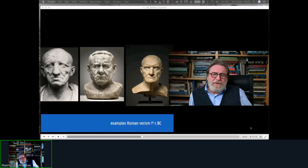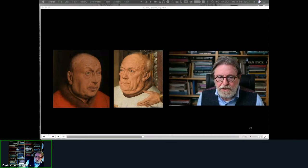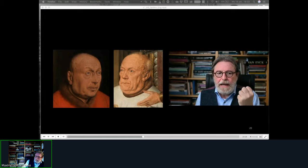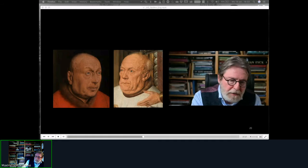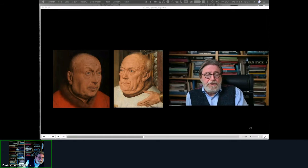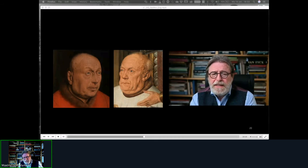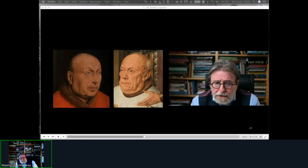Of course, Jan van Eyck will never have seen such examples, but reading this statement in Pliny reminds us very much of his approach to the naturalistic representation of age in some of his portraits. And mainly, of course, I'm thinking of Judocus Vijd, but also of Canon van der Paele in Bruges. That, as some of you may know, is so well and realistically painted that today doctors can make a diagnosis of the man's health.